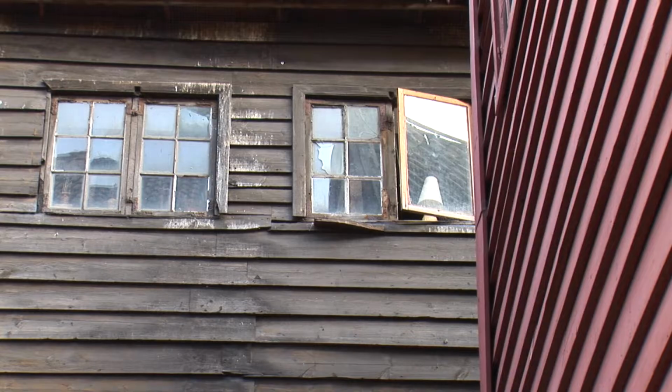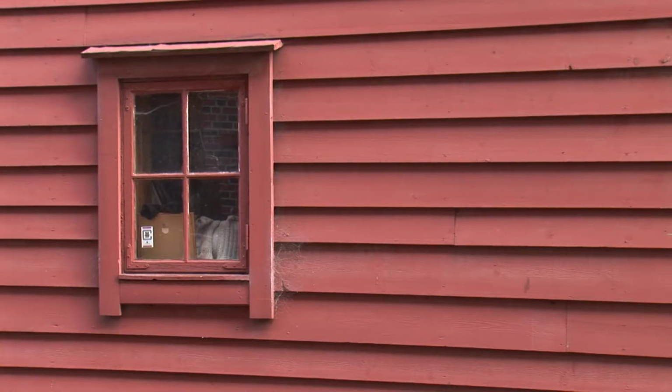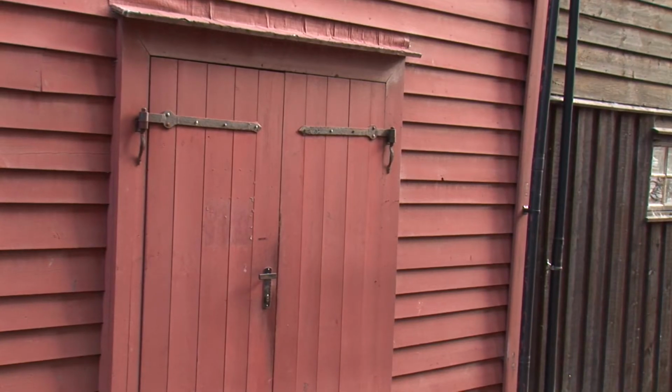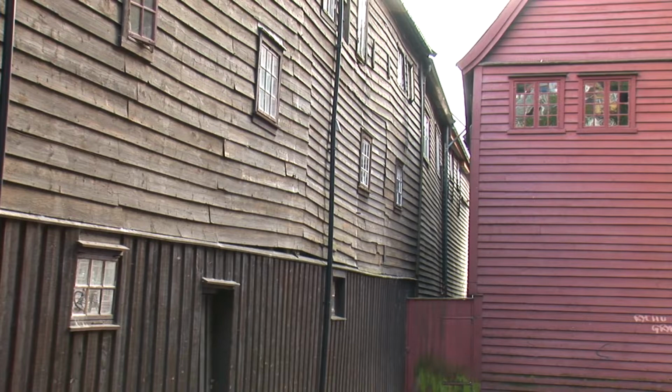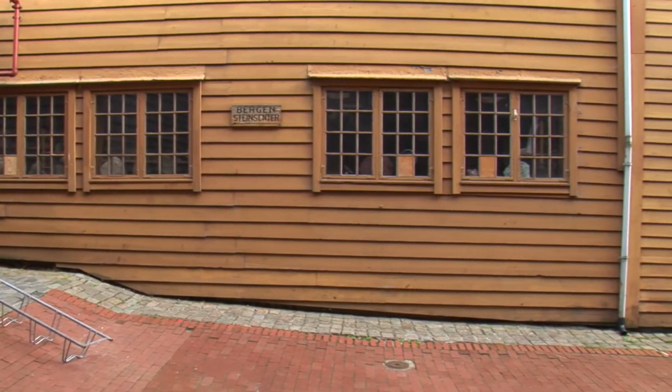Most buildings have a small dormer structure on the roof with a hoist wheel. These were the freight elevators of the day, operated by hand. Cellars at the back of the complex, with iron doors and thick walls, built out of rough-hewn stone, were used as fireproof storage.